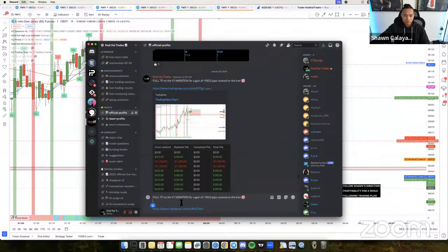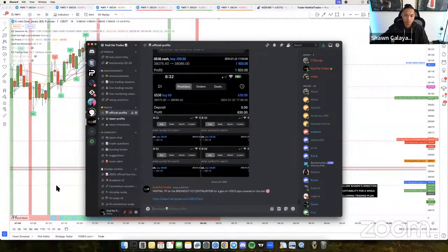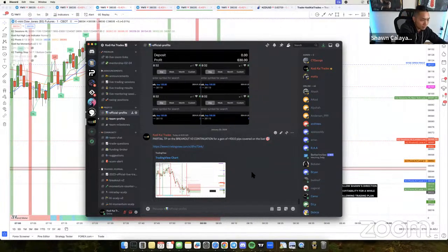All right, partial V3. Basically got half profit on it. Breakout V3. Mission. There's also a bit of a FOMO trade on my end. So let me just screenshot all my accounts over here real quick. I mean, like half profit, which could have been better, but I'll take it.